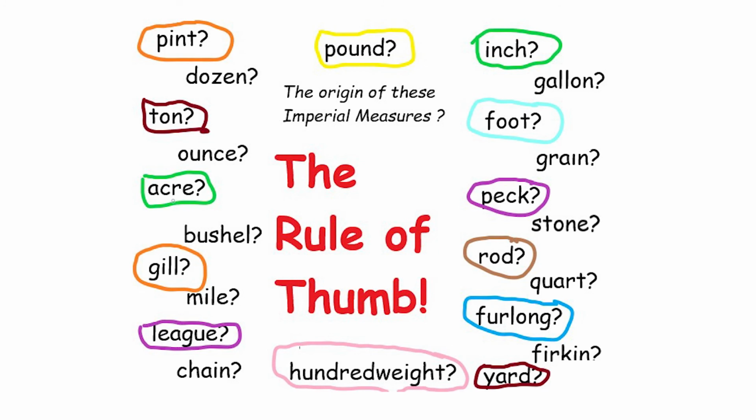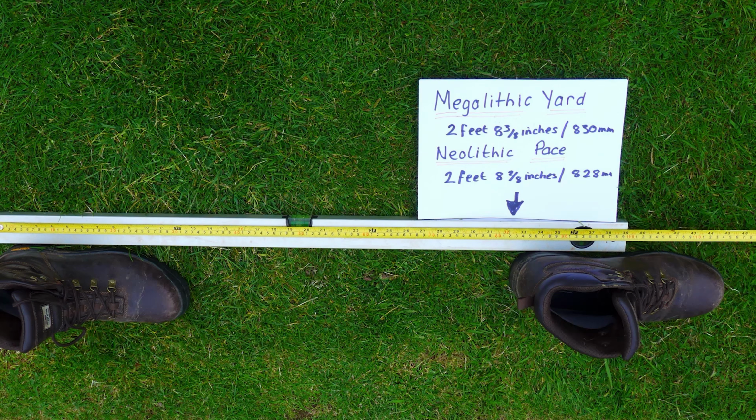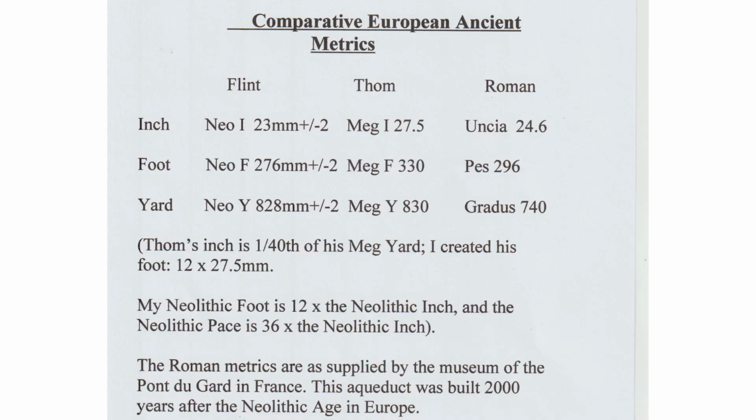My foot length is 12 times 1 pound coin, or 1 foot in imperial measures, or 276 millimeters in metric. My average pace is 36 Neolithic inches. The Neolithic foot is 12 Neolithic inches, or 276 millimeters. 3 times that is the Neolithic pace, or yard. 36 Neolithic inches, or 828 millimeters.